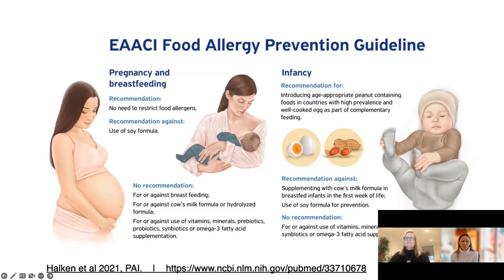However, there were recommendations for introducing age-appropriate peanut-containing foods in countries with high prevalence and well-cooked egg as part of complementary feeding. There was recommendation against supplementing with cow's milk formula in breastfed infants in the first week of life, or using soy formula for prevention. And there was no recommendation for or against the use of vitamins, minerals, prebiotics, probiotics, symbiotics, or omega-3 fatty acid supplementation during infancy.